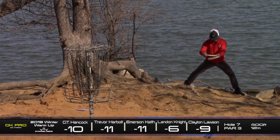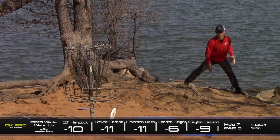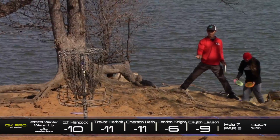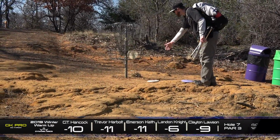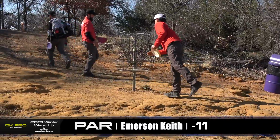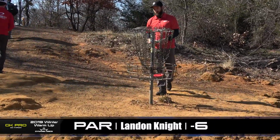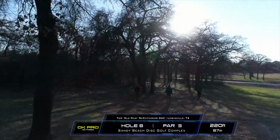Here's Emerson from about 15 feet. And that was just coming in a little bit too hot and a little high. Just bounced right off that pole. You don't like seeing that, though. I mean, he was right there. It wasn't a bad putt, and he deserved it. Yeah, with that putt, he was going to hold the lead, and now he's tied with GT and Trevor. But you know what? That again makes it better for the viewers. That's very true.